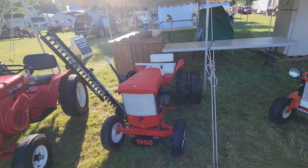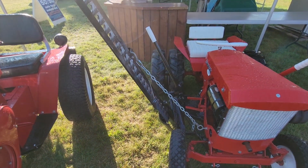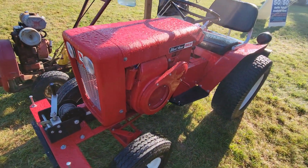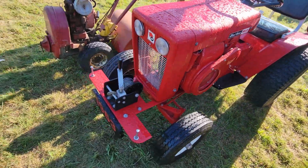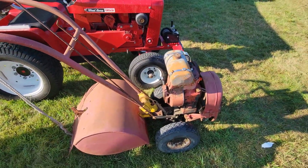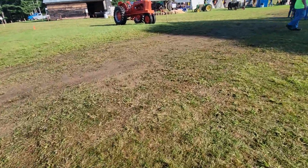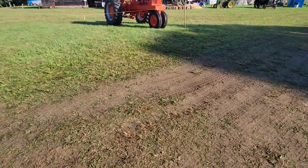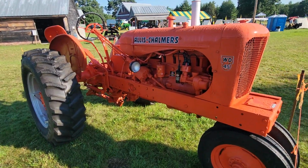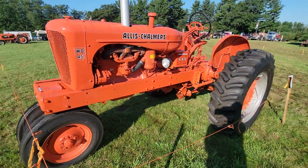We have some others right here. Yeah, Simplicity 700 with a sickle bar mower. Very nice. Even got the dual rear wheels. Got a Wheel Horse. And you got a Troy-Bilt Model 2 tiller that they are going to do a silent auction on this weekend. And we got over here another Allis. It's a nicely restored WD-45 that does put in work. Very nice.